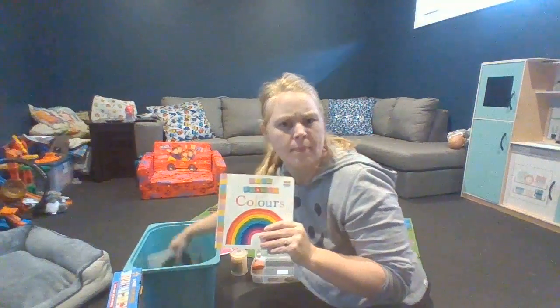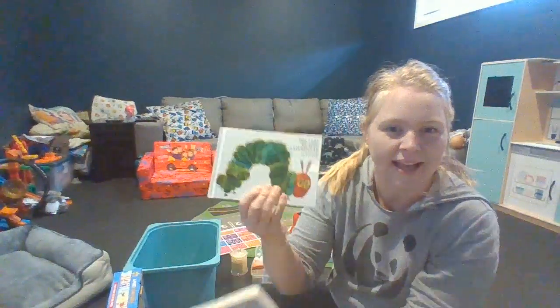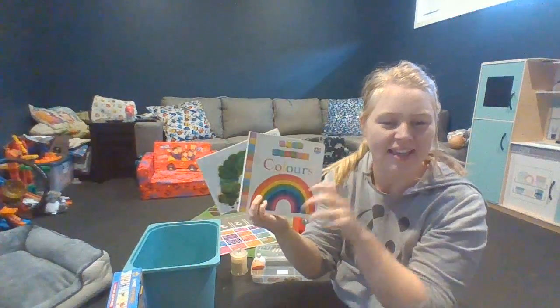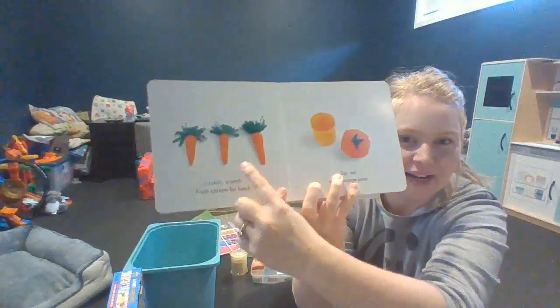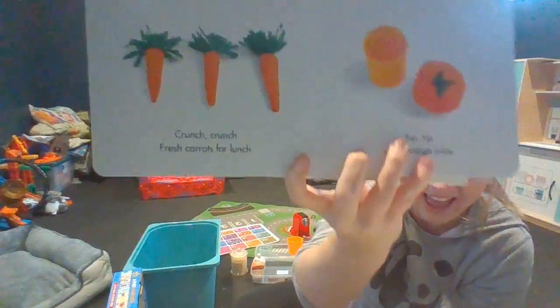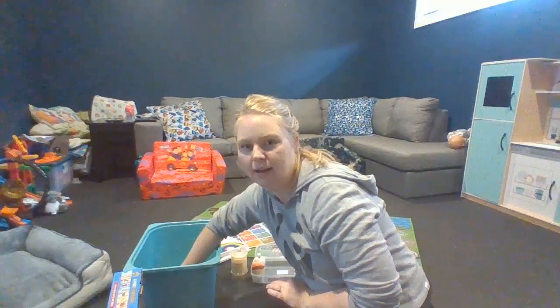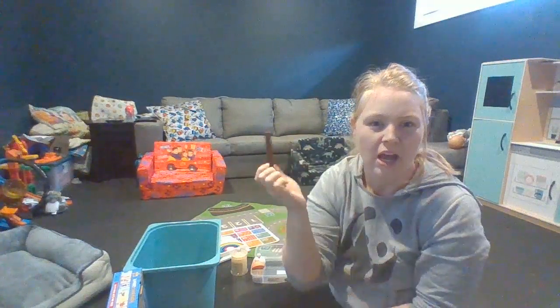Oh, we've got some books. Books. We've got one on colours and a caterpillar. Caterpillar and colours begin with C. Look, this one has carrots. Carrots begin with C. Carrots. A crayon for drawing lots of things. A crayon or even some chalk. Chalk begins with C as well.